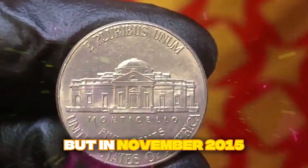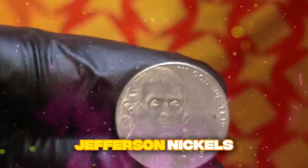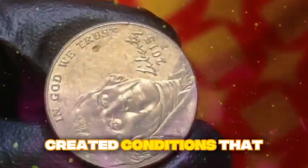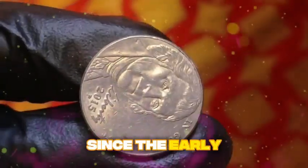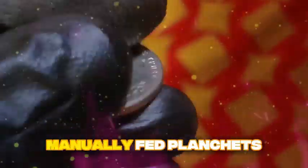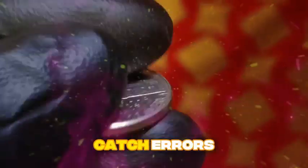But in November 2015, during what appeared to be a routine production run of Jefferson Nickels, a cascade of system failures created conditions that hadn't existed since the early days of mechanical coin presses, when human operators manually fed planchets into dies and relied on visual inspection to catch errors.